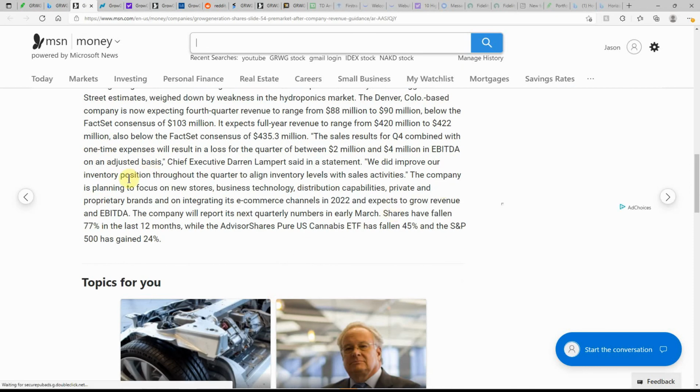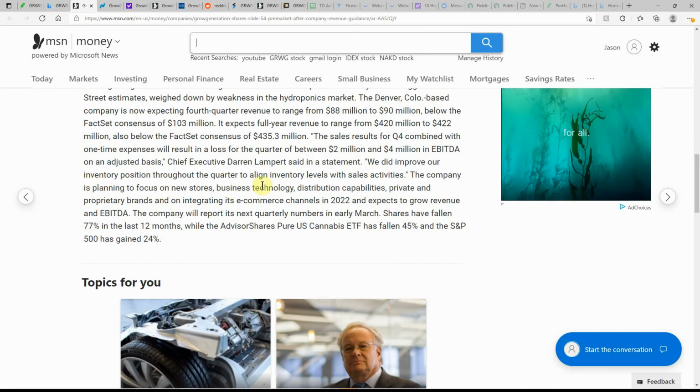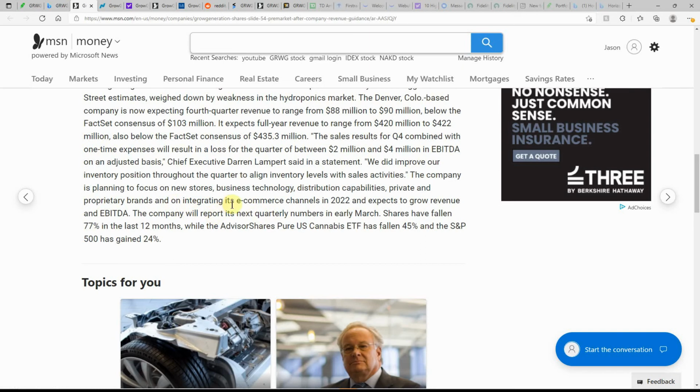So kind of going through some changes, and we'll see what 2022 brings for GrowGeneration. We did improve our inventory position throughout the quarter to align inventory levels with sales activities. The company is planning to focus on new stores, business technology, distribution capabilities, private and proprietary brands, and I've talked about this also, integrating into the e-commerce channels in 2022, and expects to grow revenue and EBITDA. The company will report its next quarterly numbers in early March.